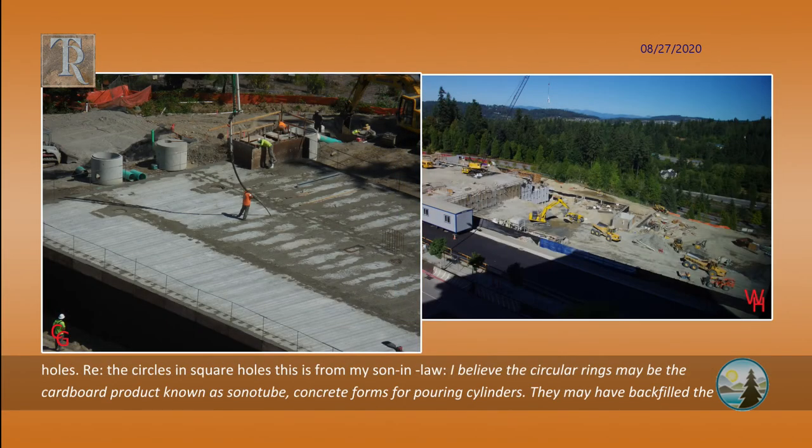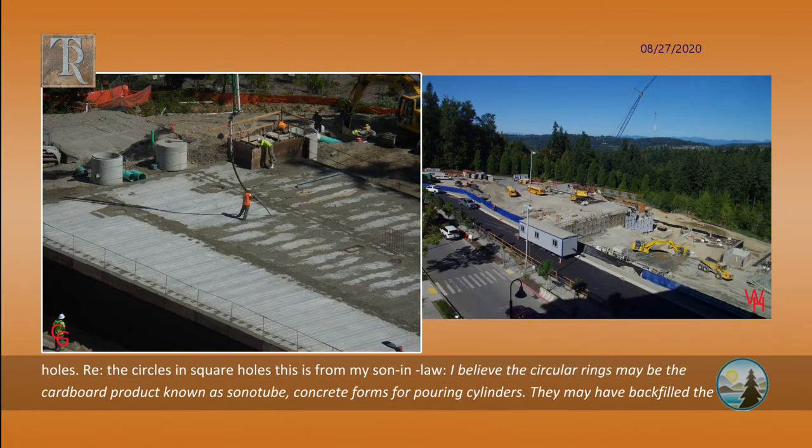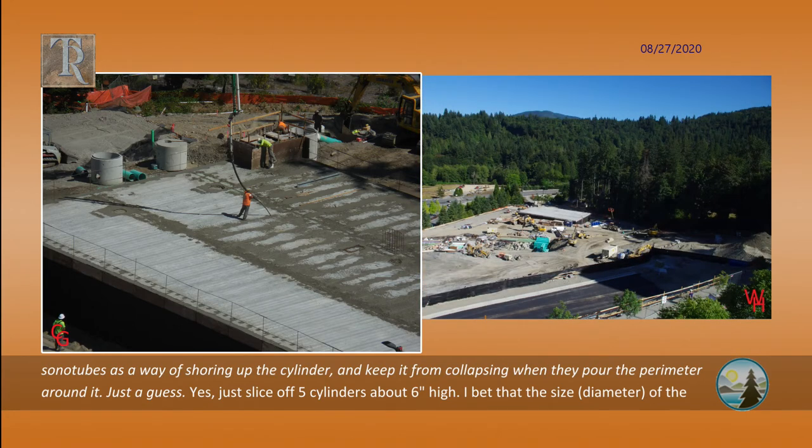Regarding the circles and square holes, this is from my son-in-law. I believe the circular rings may be the cardboard product known as sonotube, concrete forms for pouring cylinders. They may have backfilled the sonotubes as a way of shoring up the cylinder and keep it from collapsing when they pour the perimeter around it. Just a guess.